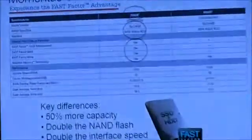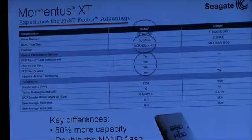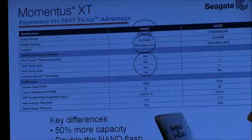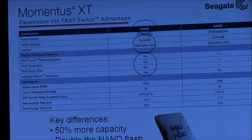Well, they use the same basic command set as a normal hard drive. Our adaptive memory technology that I mentioned earlier keeps track of what you need to use most. We've now got some new elements of our specs that we call FAST Factor technology, more ingredients to make the SSD and hard drive combination in a solid state hybrid drive faster. FAST Factor flash management makes sure that we write to that flash as infrequently as possible, because flash memory is subject to overuse and wear out conditions. So we manage that very carefully.